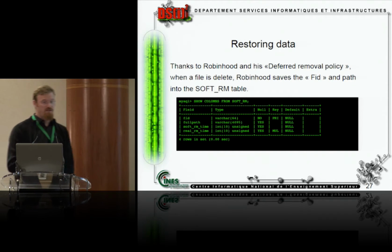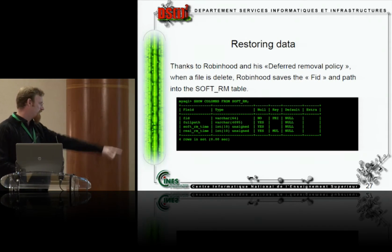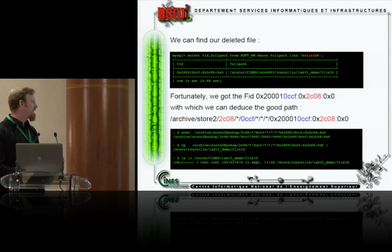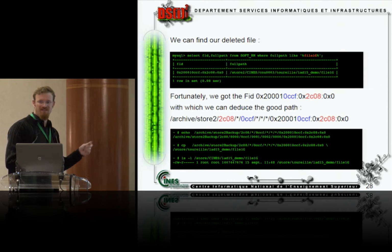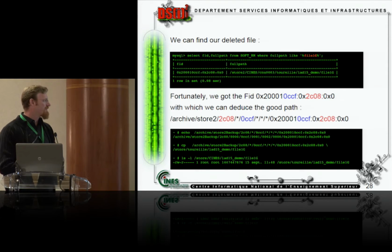Thanks to Robinhood and its soft delete process, when a file is deleted, Robinhood saves the FID and path into a soft rm table. So that's the schema of the table. And then with a very simple SQL request, we can find the FID and the full path of our file. So we got the FID, from which we can deduce the good path. And then we just have to copy the file from the archive to the Lustre file system.